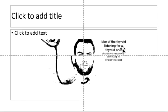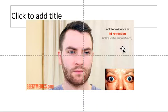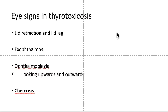Most of the time bruits are heard in Graves' disease, but it's always better to look for a bruit. And then eye signs. Again, eye signs are mostly seen in Graves' disease, but these are things that we checked, the eye signs, and we know that there are 4 eye signs in thyrotoxicosis. And again, I said it's mostly seen in Graves. One thing is lid retraction and lid lag and exophthalmos, and also ophthalmoplegia, which is more marked on looking upwards and outwards, because the worst affected muscles are the superior rectus and the inferior oblique muscles, and also chemosis.